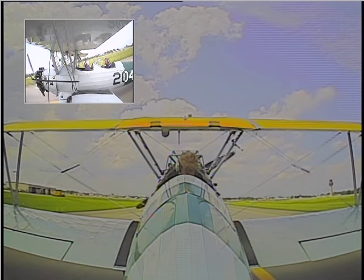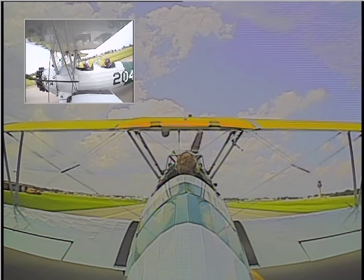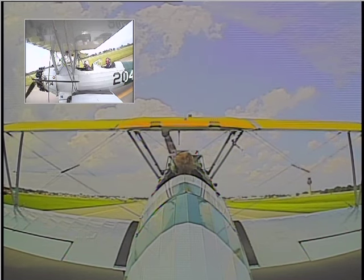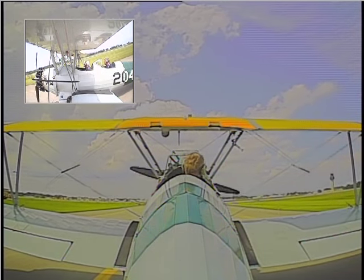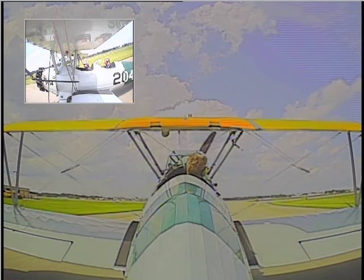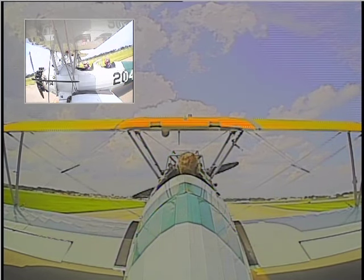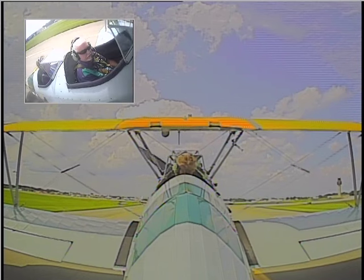Stearman 1, cross runway 35. Cross 35, Stearman 1. So you can kind of hear, I'm talking to the guy in the tower, and it's kind of a big deal. The FAA is big on runway incursions. So when the ground controller tells me to do something, I always read back to him so that I am certain that I'm going to do what he said, and I heard him correctly. So he actually just gave us permission to go ahead and cross the main runway here.